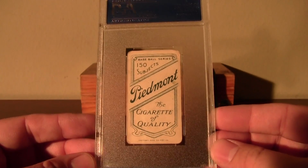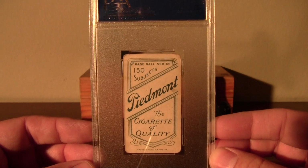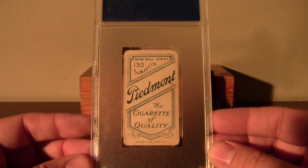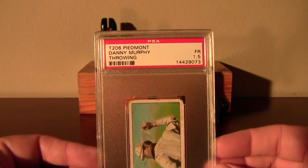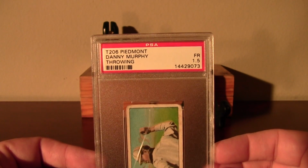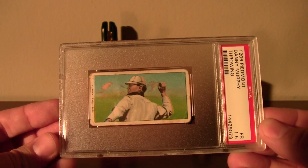And this is an earlier card because it says 150 subjects, and later they added more subjects to the set. So there it is, graded by PSA at a 1.5. Danny Murphy.